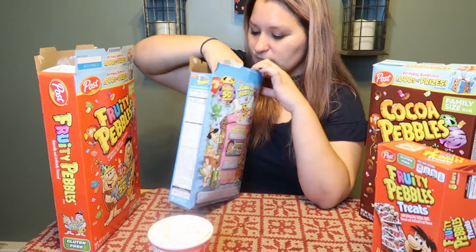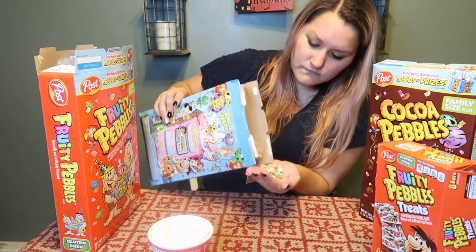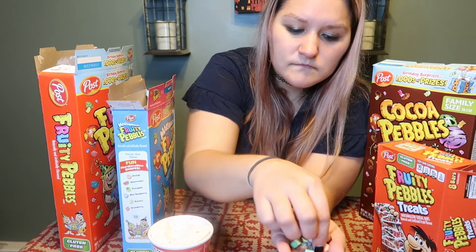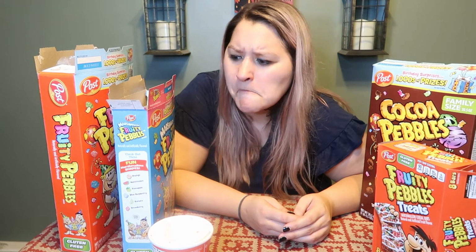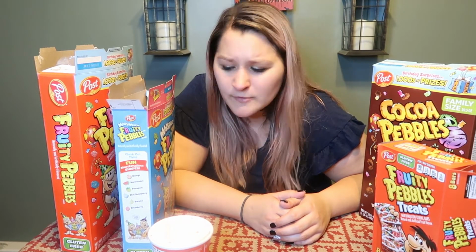Now, I've never had this kind of Fruity Pebbles. They kind of look like, well, it's the Fruity Pebbles, and it looks like Lucky Charms. They look like Lucky Charms. But fruity. That's a very interesting combination. The fruity rice cereal with marshmallows. Best invention ever. Oh, wow. I think I like that better than the regular Fruity Pebbles.